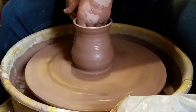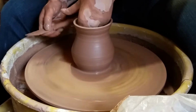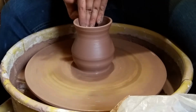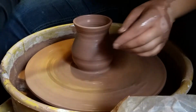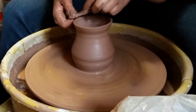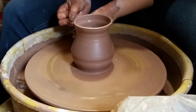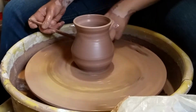A wooden tool will fix that right up. Or at least so I thought. Well, maybe we can hide that wobble with a handle. And I finish up the bottom by trimming away any extra clay, then we wire it off.